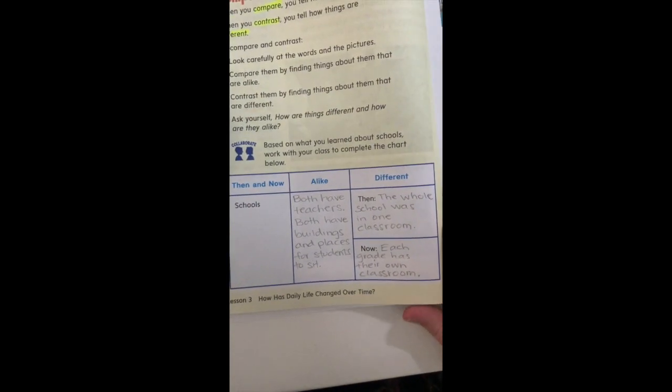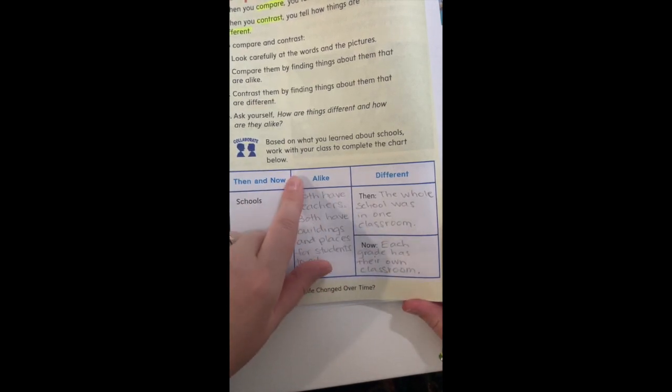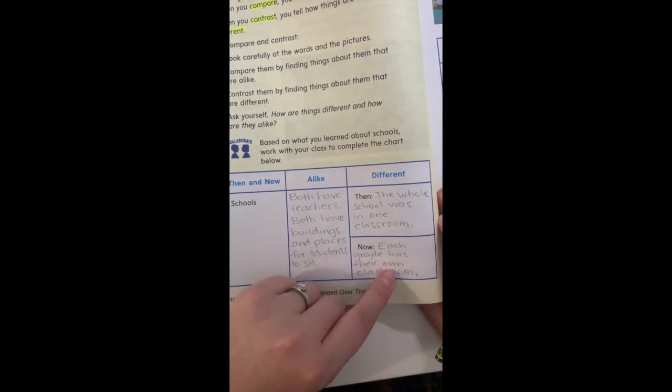So now if we look at this, we can see how schools are alike and how they're different. Remember, things change over time, and that's what we're looking at today.